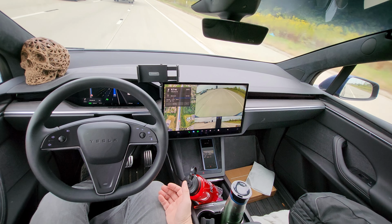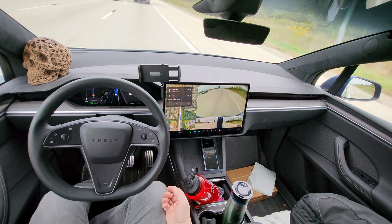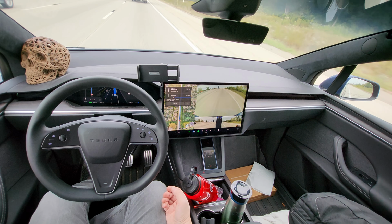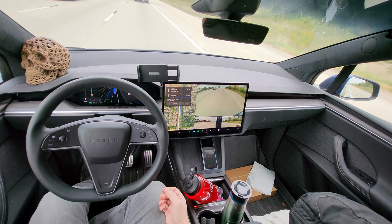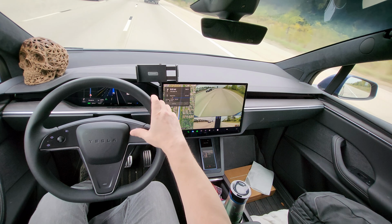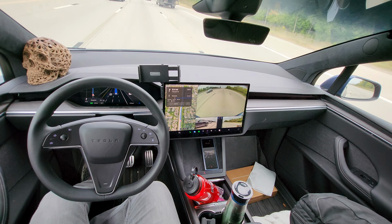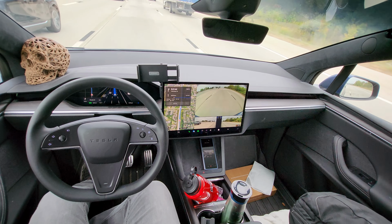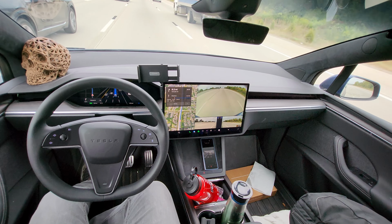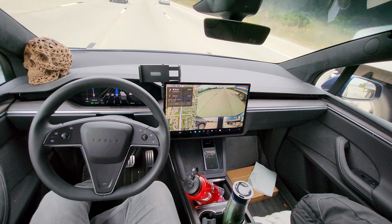Turn signal on to merge, sometimes it decides not to do that, which is annoying. So I am in a bit of a rush, so I might mildly intervene to get this to go a little bit quicker. But I got it maxed out at 85 for the autopilot right now, and she's responding nicely.